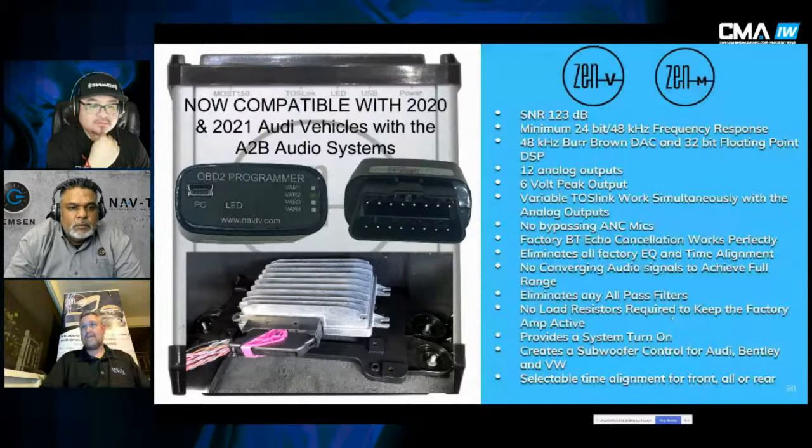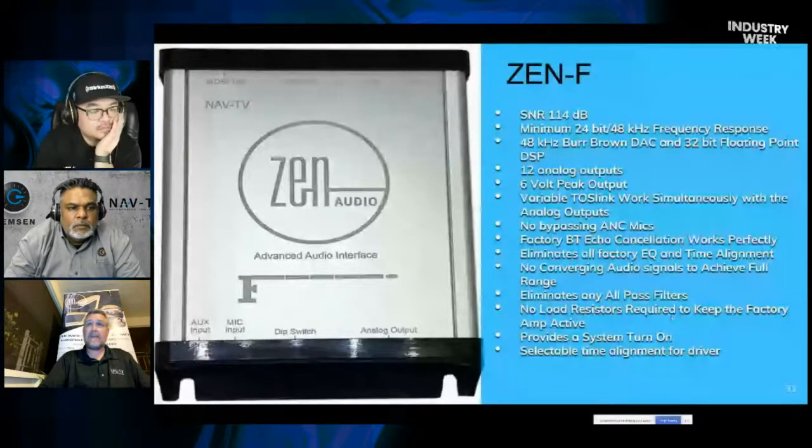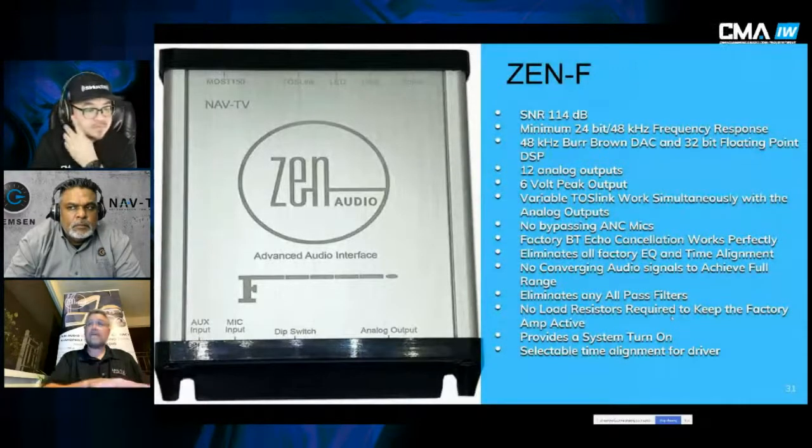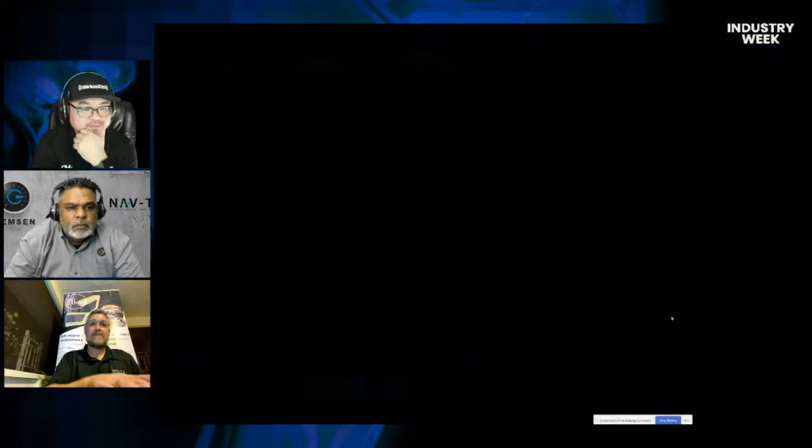Zen F. Ferrari threw us a curveball. They went to MOS 150. This was one of the few projects that we kind of dove into during COVID. This is for the 17 and up Portofino. It is based around, but not exactly the same as the Zen V and Zen M. Again, getting through some of these challenges in a higher end vehicle, we're able to knock that down to a few minute installation instead of several hours.